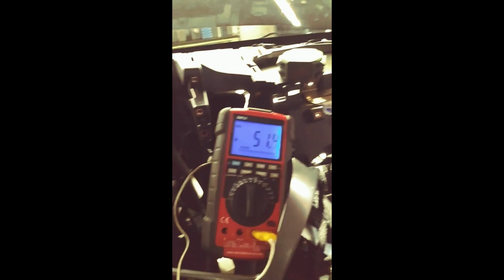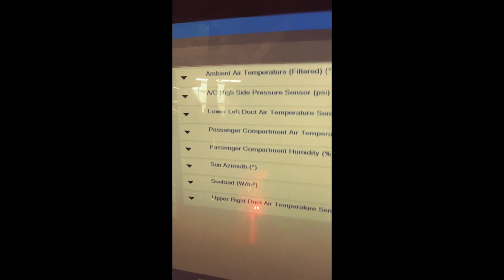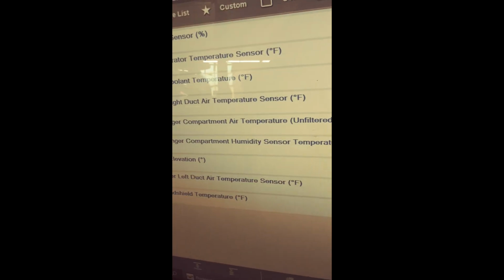And there we go. Not to mention, look at left lower air duct, 60 degrees. Mind you, things are still taken apart. Let's see, lower right air duct, 53. Okay, so these were reading mid-70s before, so confirm the fix.